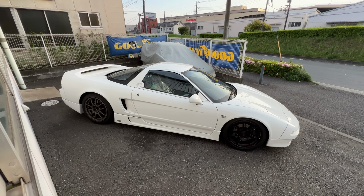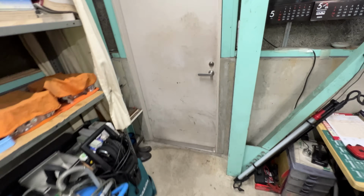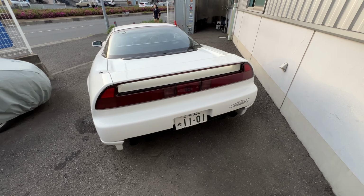There it is. So it's a white roof version, kind of rare. That's what Keiichi Tsuchiya did with his back in the day. Another NSXR that they maintain here.